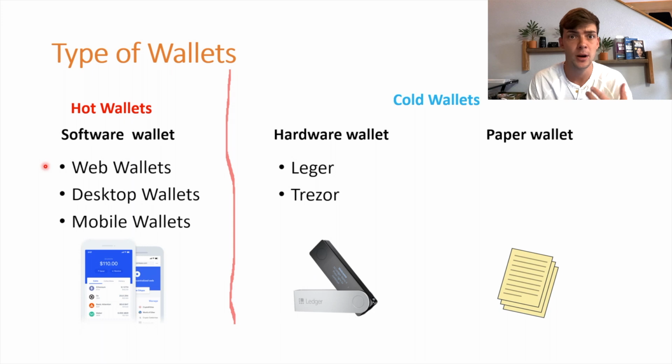You just open up your browser, look for the wallet, sign up, and create it. It's free, and you've got it. For a desktop wallet, you have to download it onto your computer. Same for the mobile wallet. You download the actual wallet file onto your device, and then you use it. Desktop and mobile wallets tend to be a little safer than web wallets, but web wallets are easier to create and faster to access.